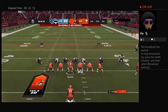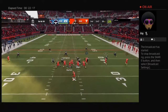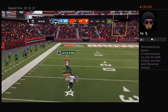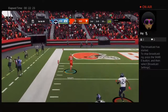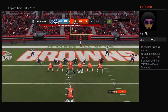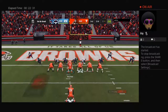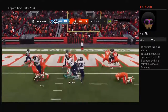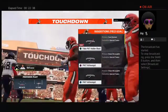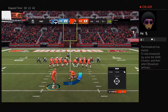So from the 36 now, 1st and 10. To throw, Mayfield. He's going to loft one deep left side here. That's caught inside the 20. And he just falls short down at the 1-yard line. Chubb will score. Touchdown, Cleveland. So it was the passing game that got him down here. The closer to the goal line, it's the running game that gets him home.